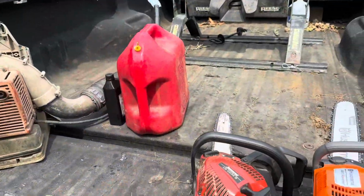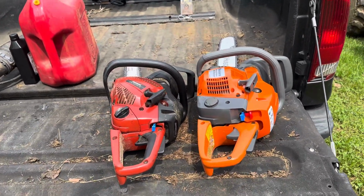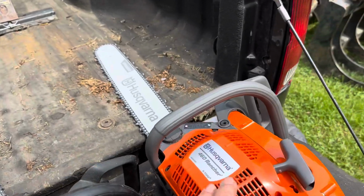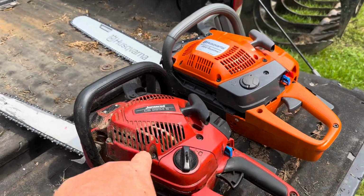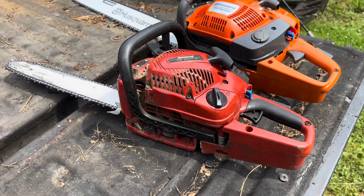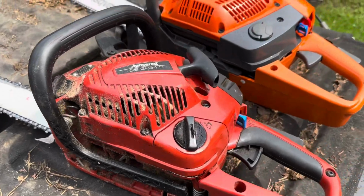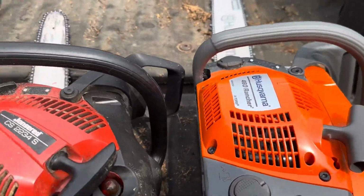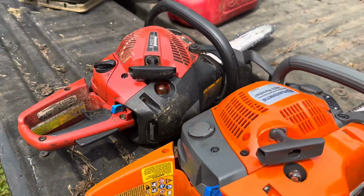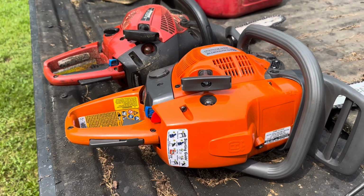All right, so I'm fueling up and adding bar oil to all the machines. And I couldn't help but notice the 460 Rancher I just bought a couple of days ago. This Johnson Red I've had for probably 10, 12 years. It's been a while. And looking at their design, they look the same. I know they're different sizes.